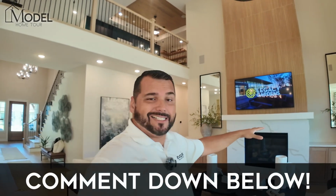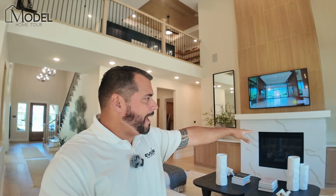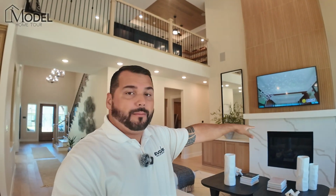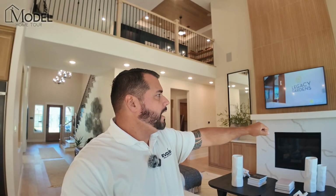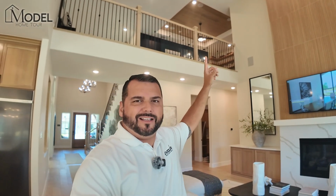That is a 10, because I love the built-ins that they did on each side with that. It's probably not even granite. That's probably a porcelain or a quartz countertop that they did on each side of that. But man, that is beautiful. And then that view right there upstairs with the open railing system.